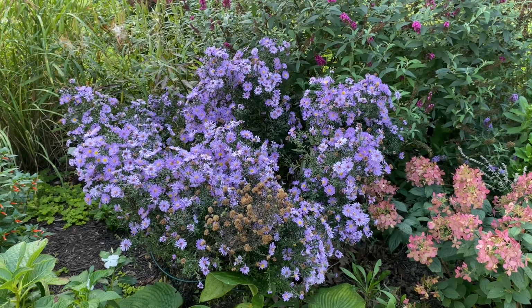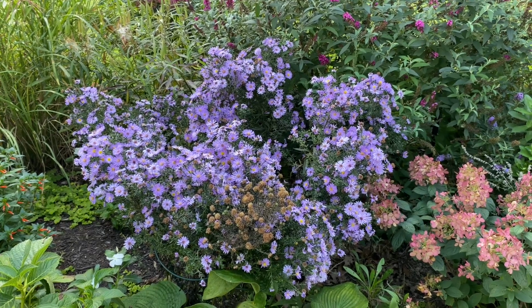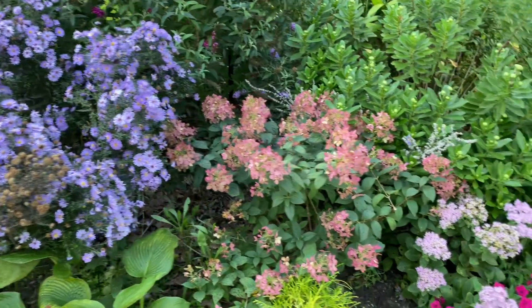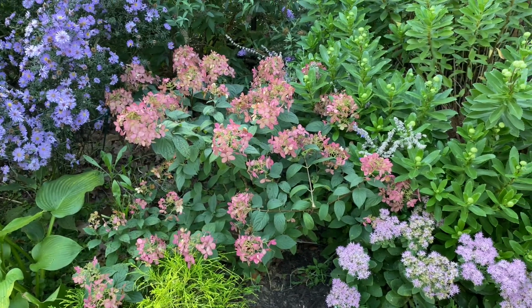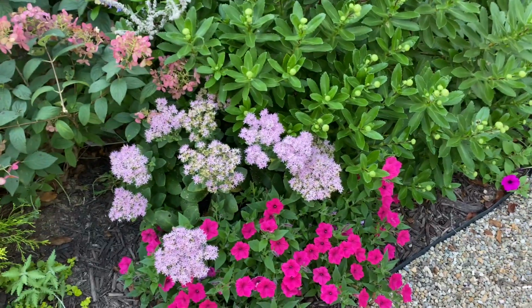And I just kind of put them in. A few things have been moved. I don't think this aster has been moved, though. I've moved the sedums this year. Sedums are extremely easy to move. This firelight hydrangea I got on clearance as well. Pretty much I got everything at a really good deal, unless it was just something I really wanted.